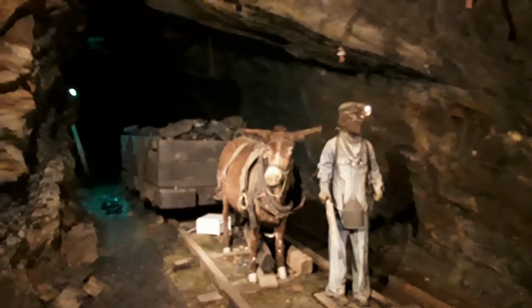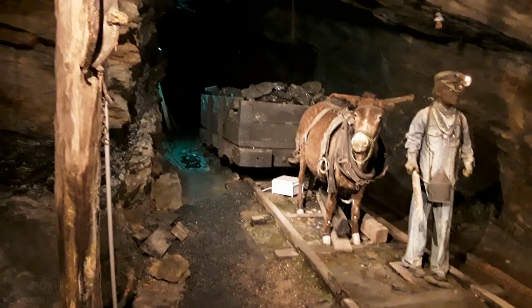Here's another close-up of the bull and the donkey, or the mule rather, excuse me. And those are the sprags they would stick in the wheels to try to slow the cars down. Now trying to catch back up to everybody else. See you in a bit.